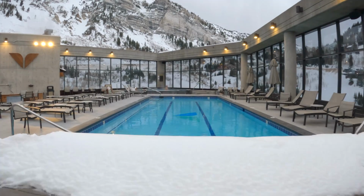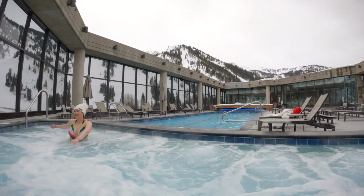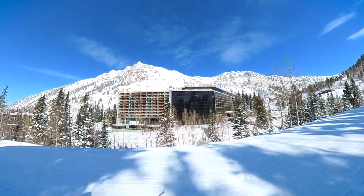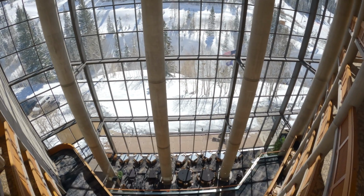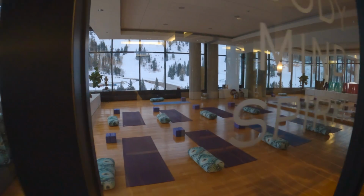The best place to après is soaking in the rooftop pool or hot tub at Snowbird's Cliff Lodge. Splurge for a room here to avoid the canyon commute. The rooms are spacious and the hotel includes a few restaurants, a game room, and ski-in, ski-out access.